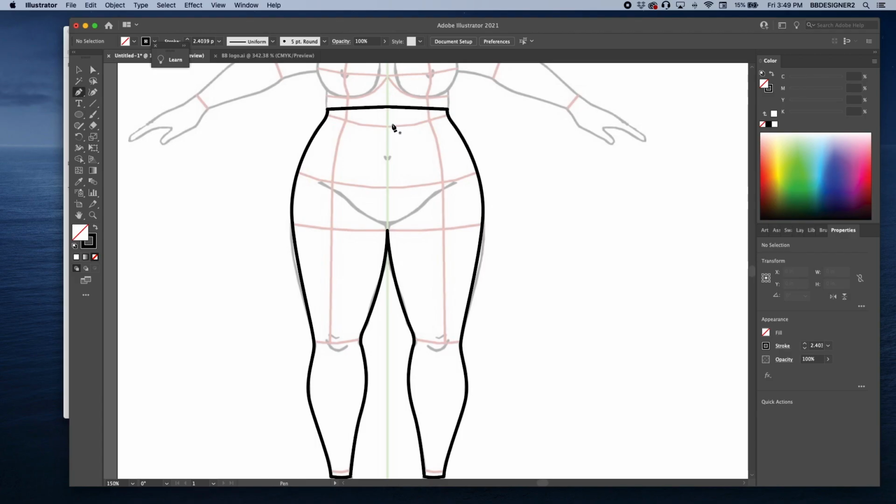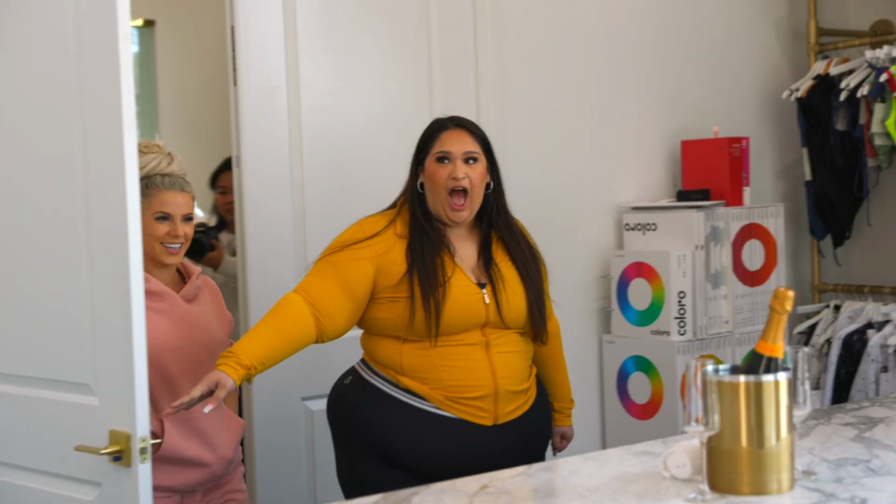We wanted to really present something to her that would reflect that she's looking at herself as opposed to someone else. And this is something that's never used in the industry. It's always a stick thin model for sketching.